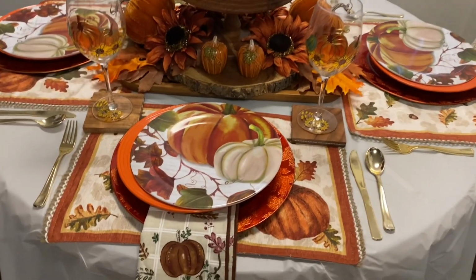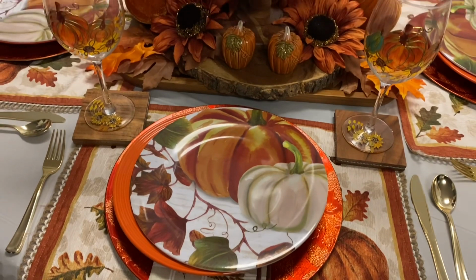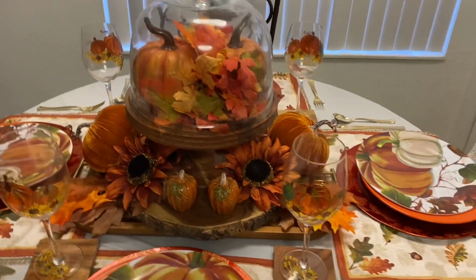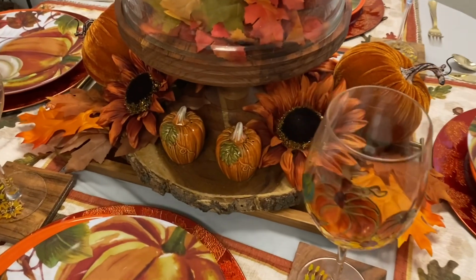So let's go take a closer look and tour my beautiful table. This was a no-spend tablescape. Everything you see decorated on my table, I already had in my home, and it was ready to be used. Isn't that wonderful?